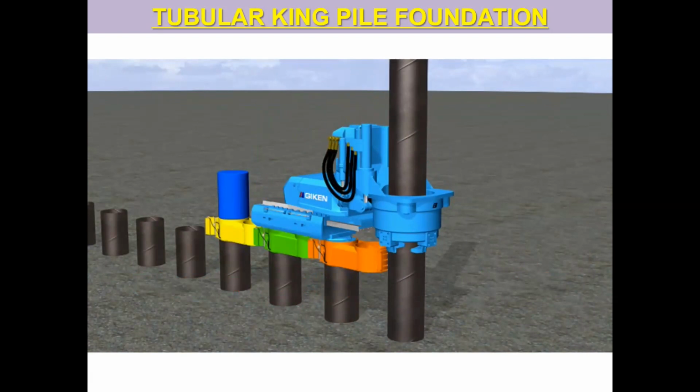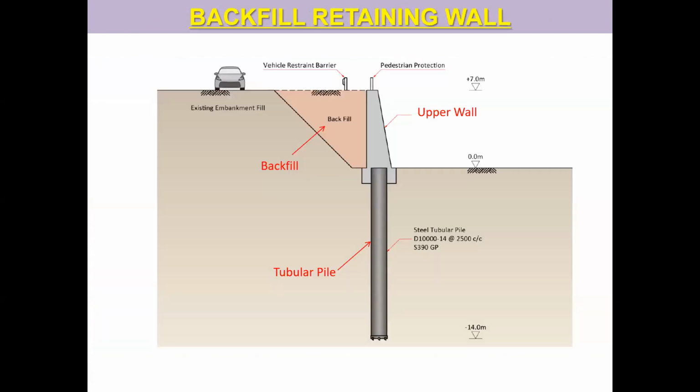In which structures may we apply such a construction method? You see the backfill retaining wall made of king steel tubular piles of large diameter, and the backfill. Again, the upper wall may be reinforced concrete or concrete, but the main loading is applied to this tubular pile wall.